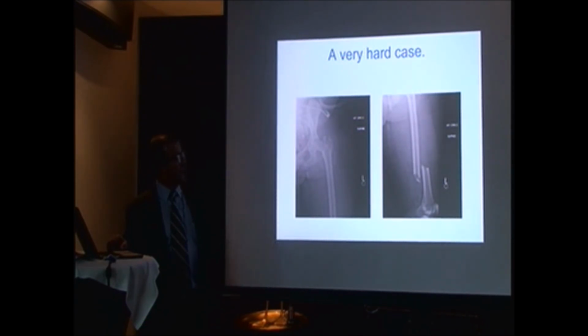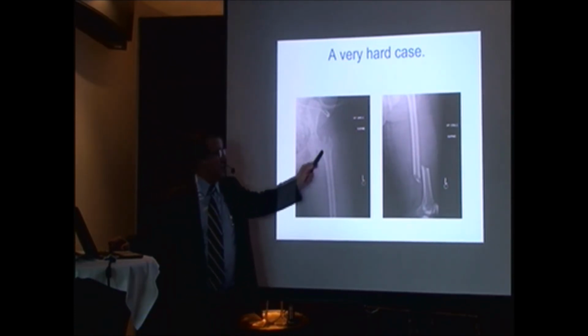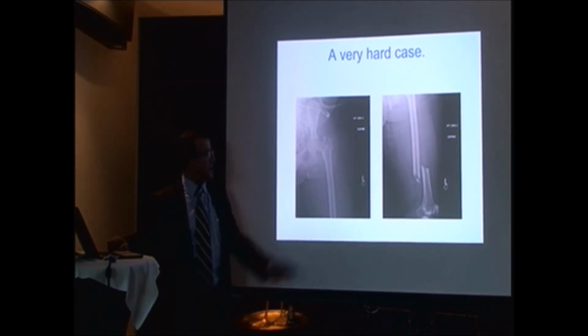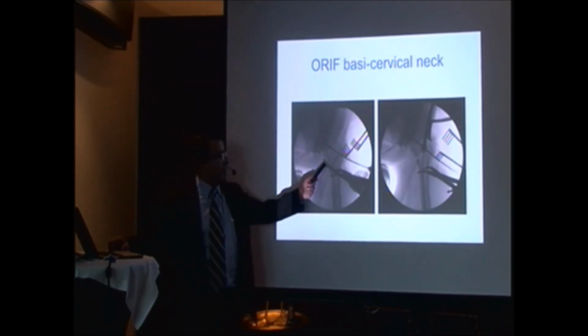This was a very difficult case. She's very obese. She is an older lady, motor vehicle crash. Again, whenever I see this, I get nervous because this is very difficult. The basicervical fractures and the 2-part intertrochanteric fractures with this. With her, we had to use every trick. We used the medialization. You can see we use the reamer.